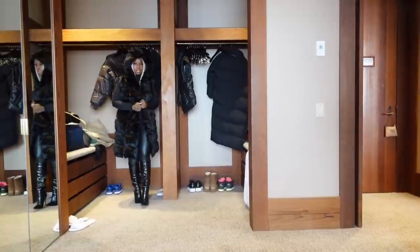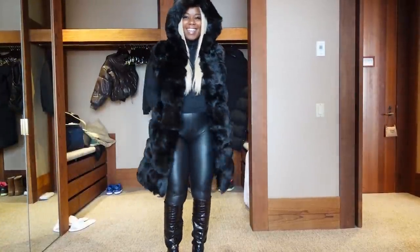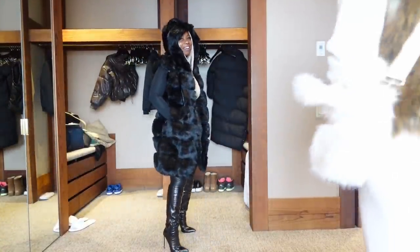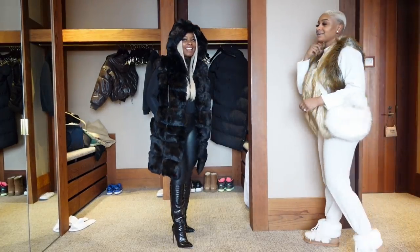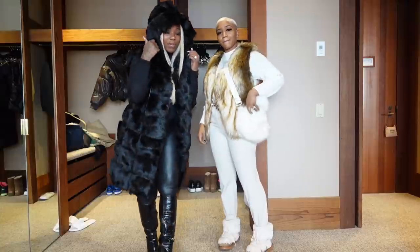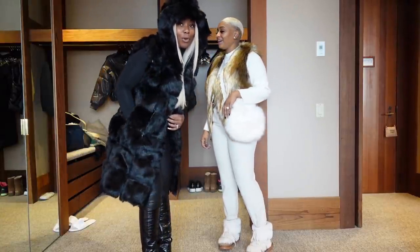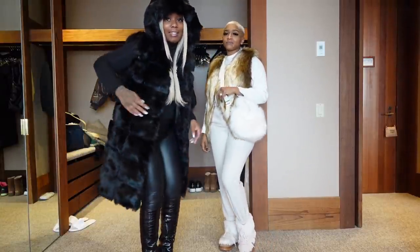Look, number one. Yeah, come on, it's giving fur Barbie. It's giving what needs to be gave. This fur is from Boohoo, y'all. My sister actually gave it to me because I begged for it because I didn't have time to order one. So thank you to her. So she styled this look.